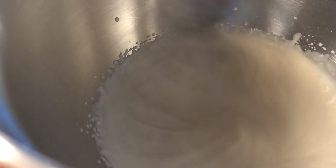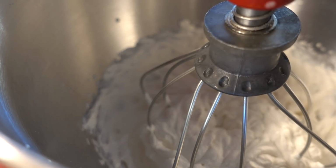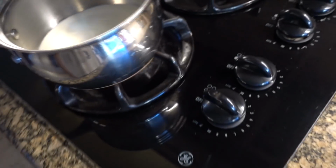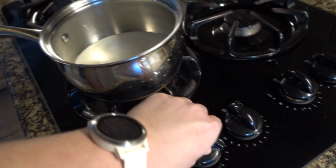But I'm using all keto in this recipe, with a Swerve cake mix. So anyways, once everything's all mixed together, that's the filling, and this will be the topping, the chocolate ganache topping.